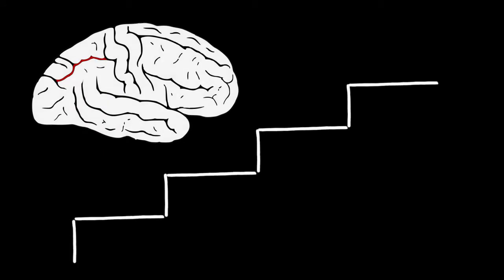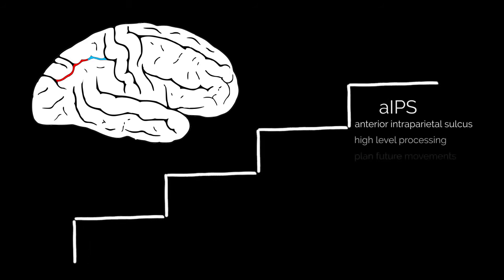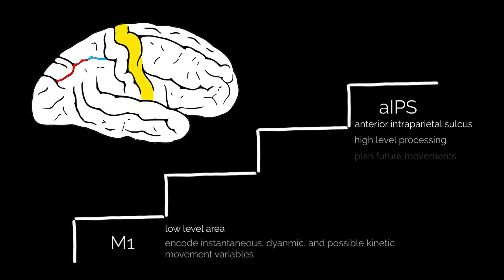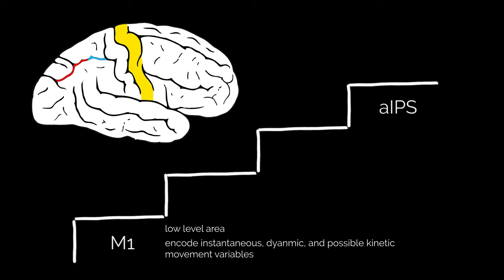This enables efficient encoding for the motor system since movements are planned and then translated to precise kinematics. Earlier research led by Schneider has suggested that the anterior intraparietal sulcus, aka the AIPS, and adjacent parietal regions are high-level processing areas. They contain neural populations that plan future movements and encode movements according to abstract intentions and goals. In comparison, the M1 region was only thought of as a low-level area. The contemporary model had it only encoding instantaneous dynamic and possible kinetic movement variables.